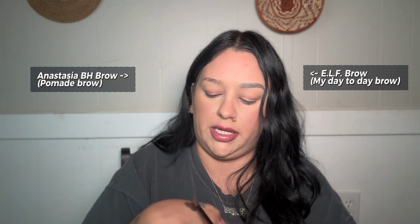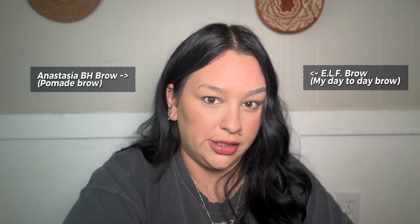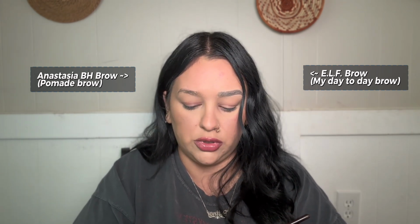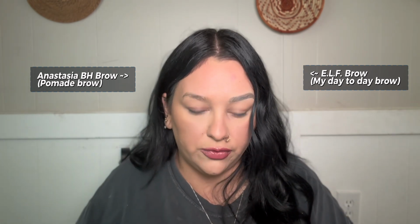Sometimes those pomades can dry out. Fun fact though, if it does dry out, take a couple of eye drops and just put them in there and it rehydrates it. You could also even put Duraline in there, and Duraline will also help take care of any kind of dry products you have that are like a pomade or even like a mascara. If your mascara dried out, a couple of drops of Duraline and it brings it right back to life. It's beautiful.